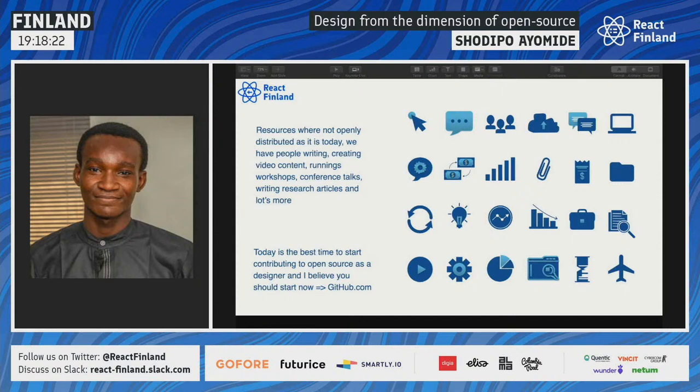And I believe you should not start tomorrow. You should not start tonight. You shouldn't start in the next 1 hour. You should start contributing to open source as a designer right now. You should start writing documentation for designers, not in the next 1 hour, not in the next 2 hours, but right now. It's really important, and we should make designers feel welcome in the open source community. And yeah, it's going to make things a whole lot easier.